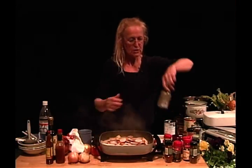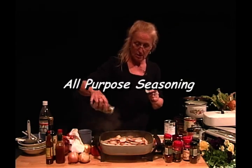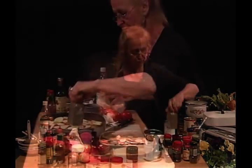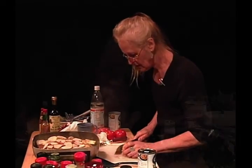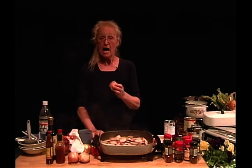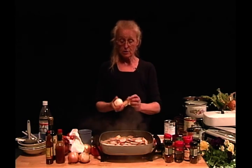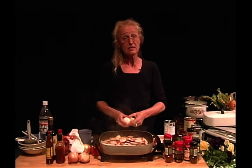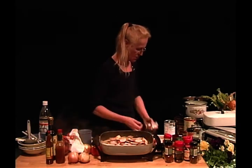I think I'm going to put some all-purpose seasoning on that. And I'm going to put another onion, another onion right along the top of it. I love onions. I love, love, love. And when I was a kid, I did not like onions at all. I wouldn't eat an onion if you paid me. So you can rest assured that your food tastes do change. They do change. I didn't used to like lobster either.